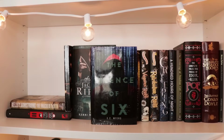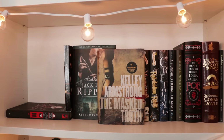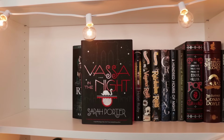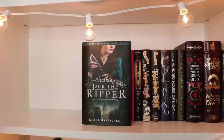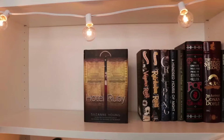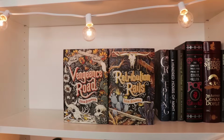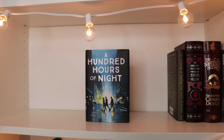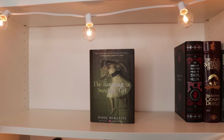The Silence of Six by E.C. Myers, The Masked Truth by Kelley Armstrong, Far From You by Tess Sharpe, Bassett in the Night by Sarah Porter, Stalking Jack the Ripper by Kerri Maniscalco, Genuine Fraud by E. Lockhart, The Merciless by Danielle Vega, Hotel Ruby by Suzanne Young, Vengeance Road and Retribution Rails by Erin Bowman, The Creeping by Alexandra Sirowy, 100 Hours of Night by Anna Woltz, The Haunting of Sunshine Girl by Paige McKenzie.